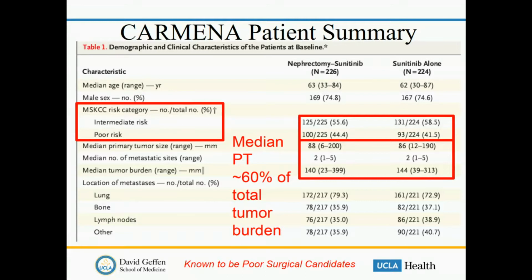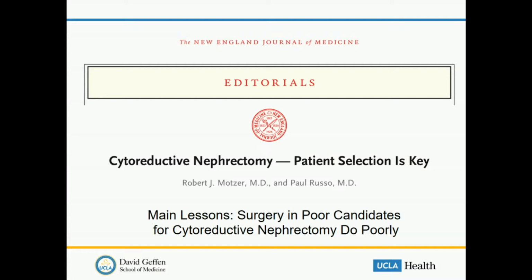Again, it may be underpowered, but it does raise food for thought that potentially not all our patients should benefit from cytoreductive nephrectomy. Again, there was a nice editorial from Bob Mocher and Paul Russo. I would tell you that you need to really have a thoughtful discussion on all patients. And the way we approach it now at UCLA is if a patient was a candidate for active surveillance, and active surveillance has been shown in metastatic disease, Brian Reaney, Dan George, many medical oncologists have shown there are plenty of patients with metastatic disease that can be safely watched for several years if they have low volume disease, they're asymptomatic, the pace of disease is not growing.